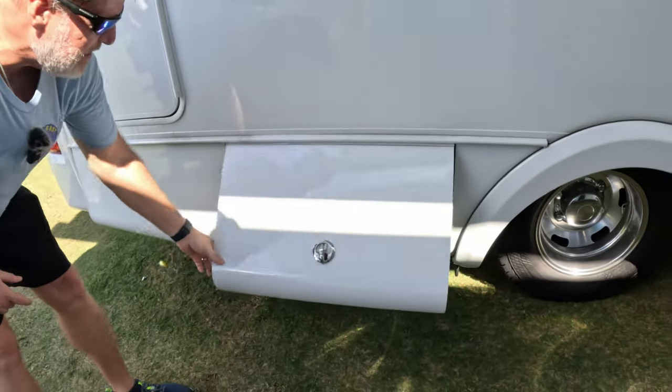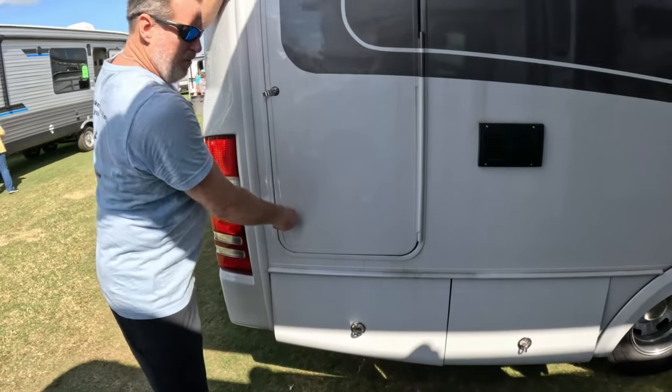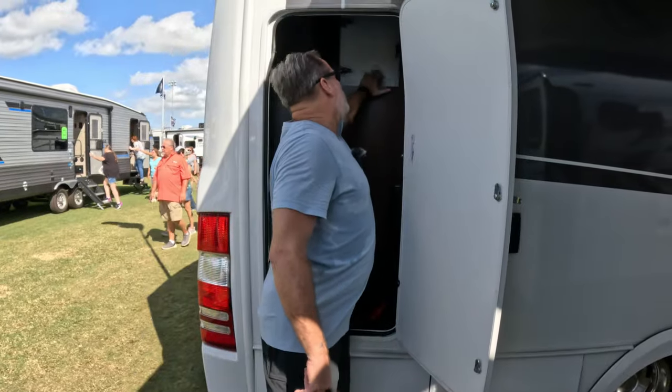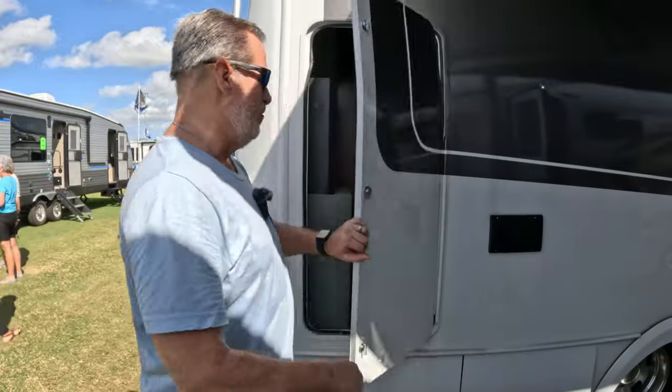More storage space. And you remember inside, we were taking a look at that storage space from the bathroom. Look at this. It goes all the way through to the inside where it can be accessed. Also in this cabinet is your inverter and your solar control for the solar panels on the roof.